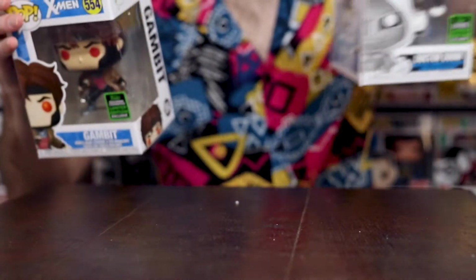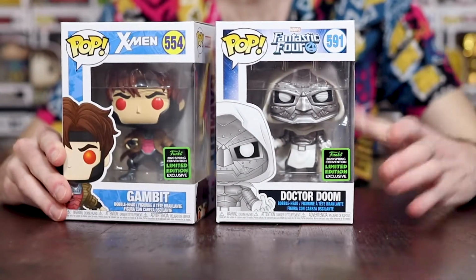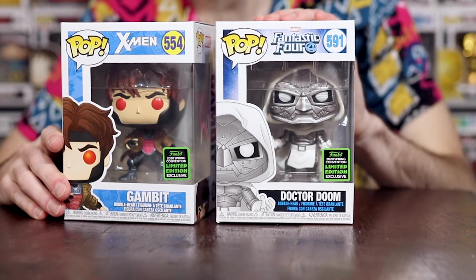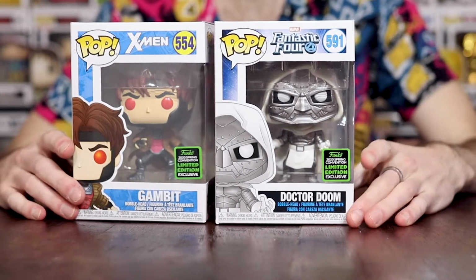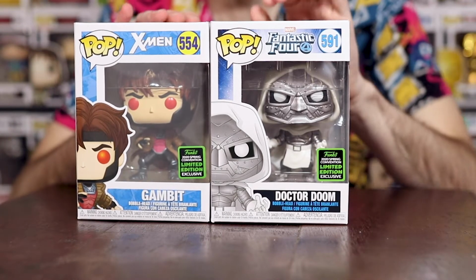Cool, and then the last two are two more Marvel Funko Pops. We've got Gambit on my right here and the white version of Doctor Doom on my left, from the Fantastic Four line, and obviously Gambit's from X-Men. I'm not going to be opening these two, and the reason is because I might end up selling them. I haven't quite decided yet, but if I do decide to keep them, maybe I'll unbox them and do a video. Let me know if you're keen to see that. But these are absolutely great Funko Pops as well.